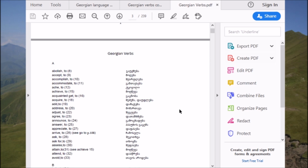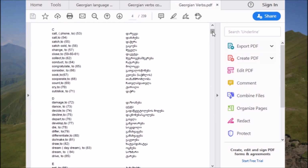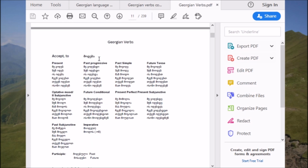So for one, it lists out all of the verbs, and there's a lot of them, in alphabetical order in English, so that you could look up the different verbs. And then on the right side, it provides the masdar, or what's like the infinitive. And then for each of the different verbs, so if we pull up, for example, to accept, it shows the masdar, migheba, and then it shows present, past progressive, past simple. So basically all of the different tenses and all of the different persons. It doesn't count the 11th tense because that's pretty rare, but it pretty much covers everything else.